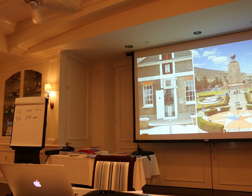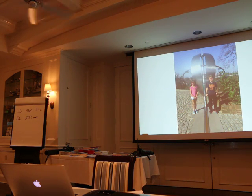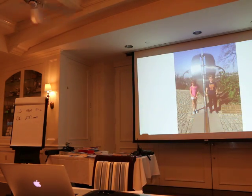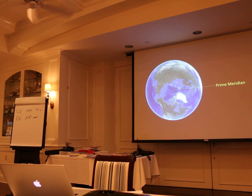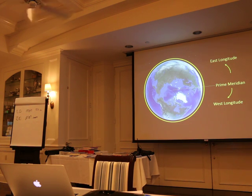Most countries have markers of where these things are. If you're in a town that happens to have the equator run through it, they almost all have something. Here's Will and Reese, my two oldest. This one is looking north to the prime meridian, and this is now looking south. So Will is in the Western Hemisphere and Reese is in the Eastern Hemisphere. There's a bunch of pictures there with them straddling them, being kids.